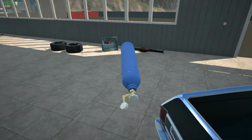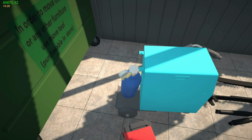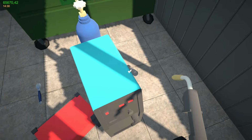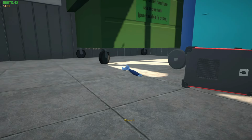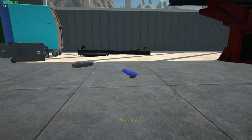Okay, so this is the one that we refilled. Let's see if that's going to work. Can you go on? Yeah, there we go. Now can we weld that thing back in? Yes, we can. So we'll weld it back onto that side. Put the handle there, and no, this isn't what I'm looking for. Where's the... There it is.